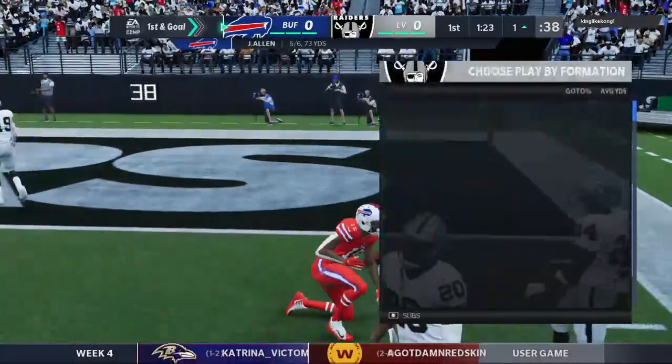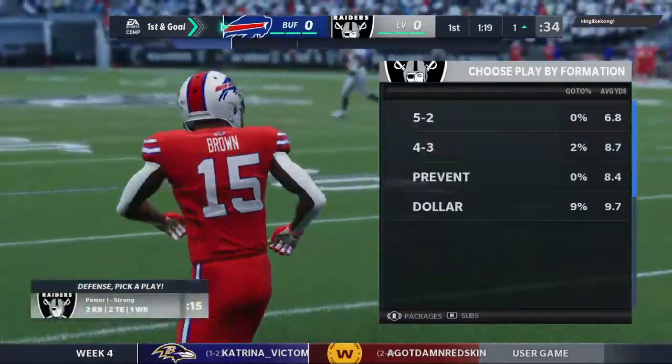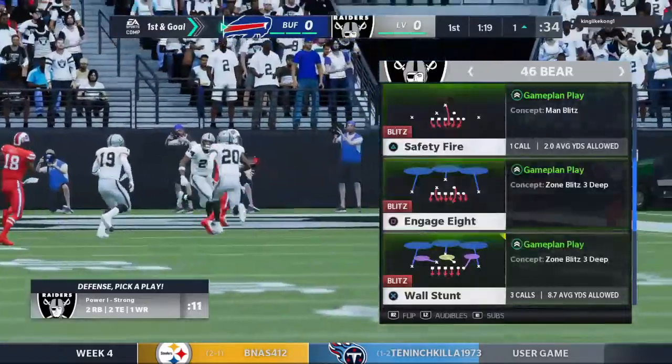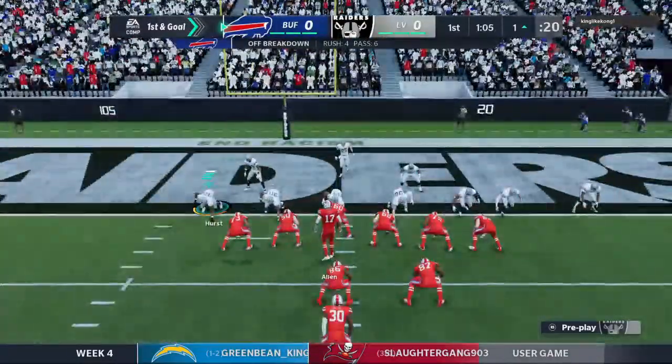And he doesn't quite make it, taking it within an eyelash. Dropped at the 1. They're able to convert on 3rd down, and that sets up a 1st and goal. 1st and goal at the 1.